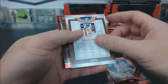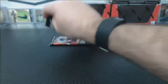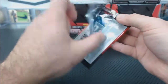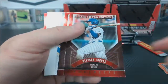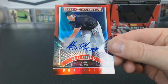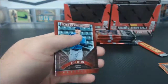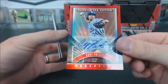I've never felt worse. Reggie Lawson, USA auto to 49, 18 and under. Zach Irwin. It was an interesting idea. I think the idea was okay. They just didn't execute it correctly. The thing that killed it, remember how it had those 2013 sticker rookie autos? Brian Gonzalez for Baltimore. Remember that? Yadier Alvarez to 100, probably the Dodgers. I don't think it looked nice. I think it looked terrible. Cody Poteet from Miami.